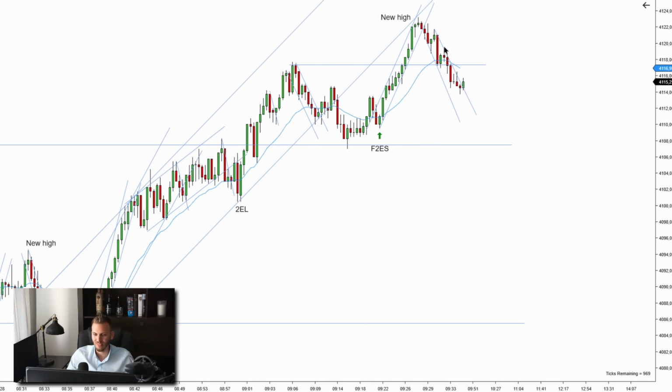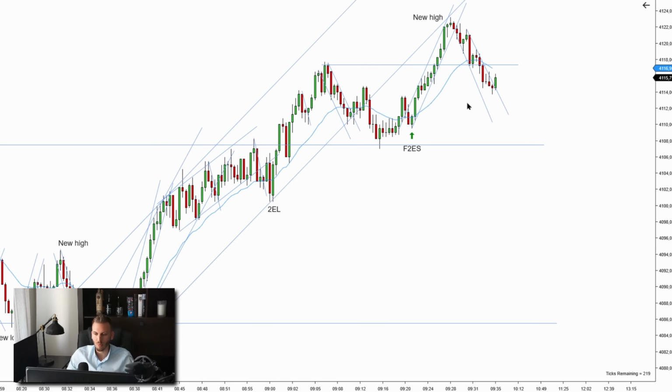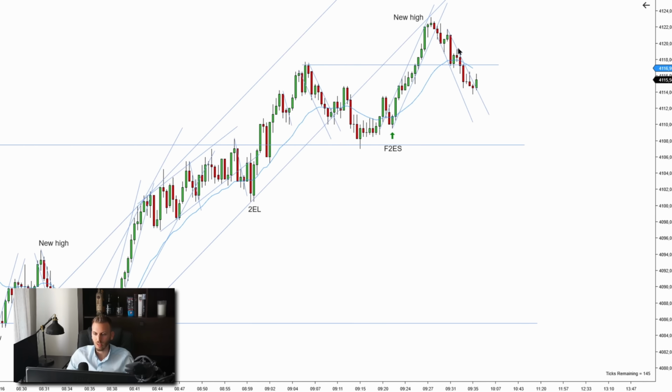Lower high would confirm the failed second entry long, and a lot of longs got trapped at these highs, but it was still above EMA. And after such a big move up, it really takes some courage to go short. You really need to trust price action rules, and you never know whether there's possibly a wider pattern developing. So to me, it felt a little bit too early just yet.